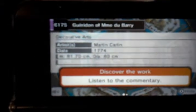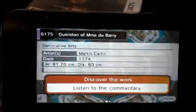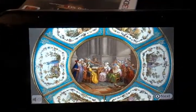This table provides us with an exceptional illustration of the trend for furniture faced with porcelain plaques that began in the 1760s.